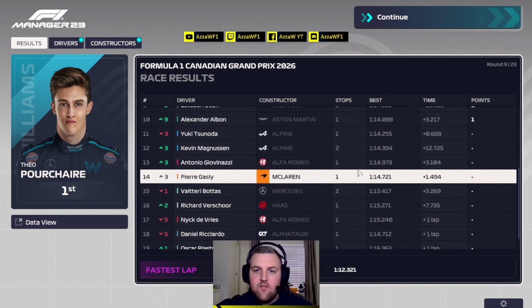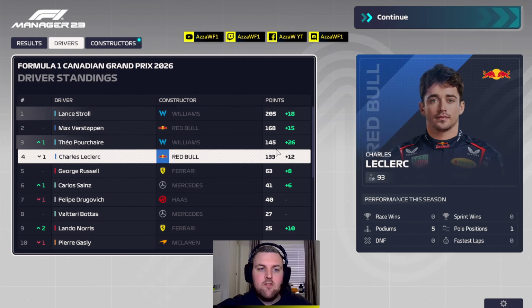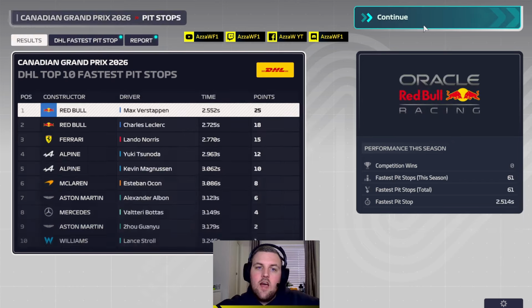We were one of the few cars out there who managed to do a 2-stop race. At one point, it looked like it wasn't going to work, but it really did work. Lance Stroll, 18 points. He takes 3 over Max Verstappen. Porsche moves himself back up to P3. Very much still in the hunt, by the way, because he's only 23 points behind Max. In the Constructors, it's a good day to be a Williams fan. 17-point increase over Red Bull following this race. 49 points in total at Red Bull.